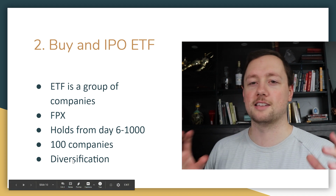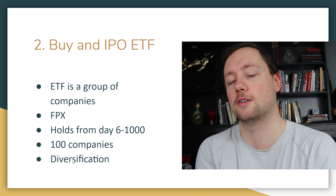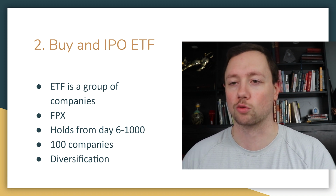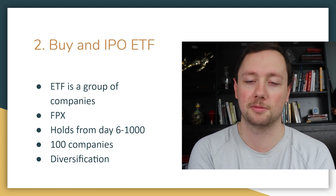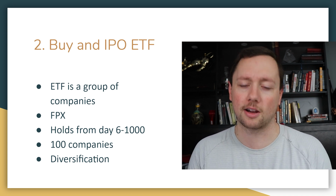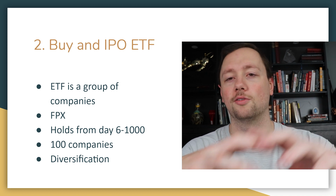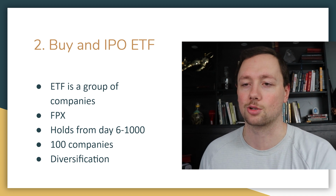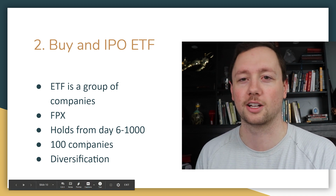And the advantage here is it allows you to get exposure to the different IPO companies, but it also gives you diversification. So basically this fund is really great for growth of young companies. If you think there's a lot of IPO action coming up and you think there's a lot of potential, this is probably the best place for you to invest, because you don't have to pick and choose which horse is going to win. This gives you market exposure to all of the recent companies that have IPO'd from basically day 6 to 1,000. There's over 100 companies in there, and I highly recommend it if you don't want to pick and choose different companies.